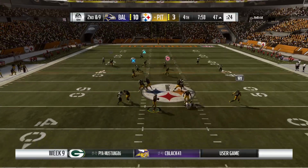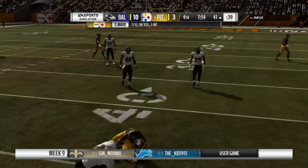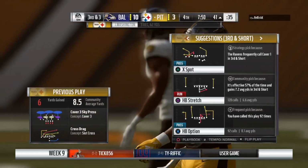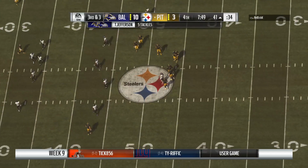To throw on 2nd down. Ward to the right side and complete to Washington. And he'll go down shy of the 40 at the 41. 6 yards is the pickup, and that'll lead to a 3rd down.